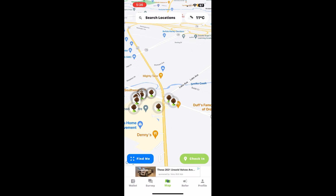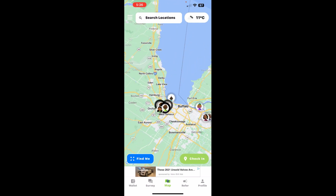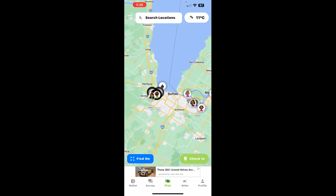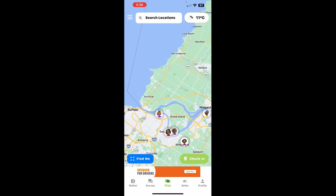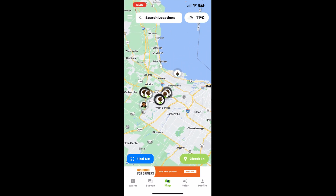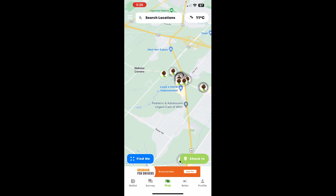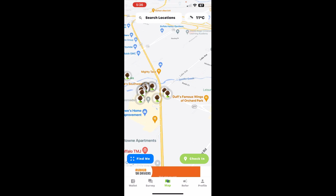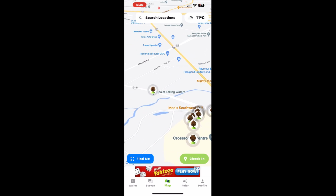Okay, well, let me give you a bird's eye view. Okay, here we are. As you can see, I'm in the Buffalo area. Up here is Niagara Falls, which has a lot of places I can go to as well. Okay, let me zoom back in. Okay, all right. And this is me heading back to home base.